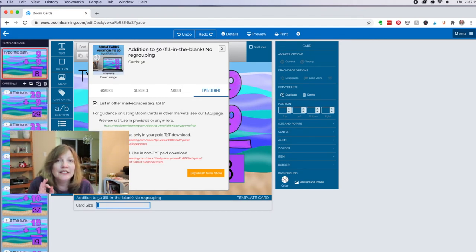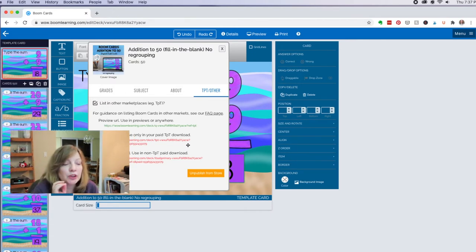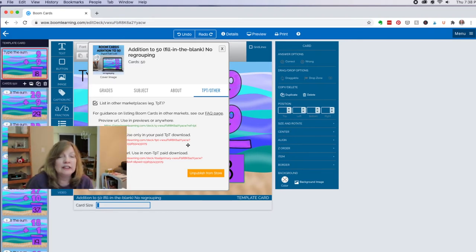Here is the link that people purchase in Teachers Pay Teachers. It's red, which means don't give it out. You're going to create a PDF, and you're going to put that link in the PDF. And that link doesn't change. So even if you close out of here, you can go back and it's still there.